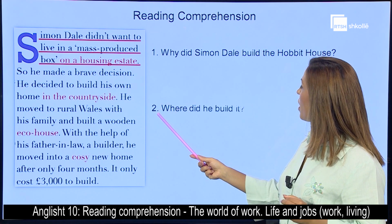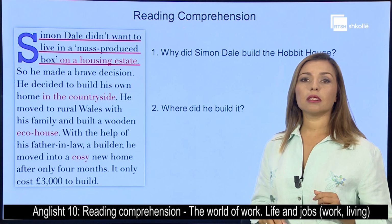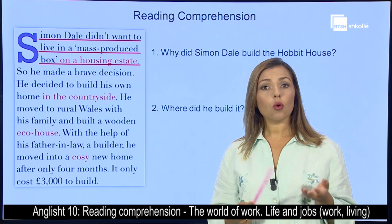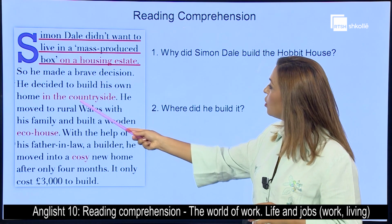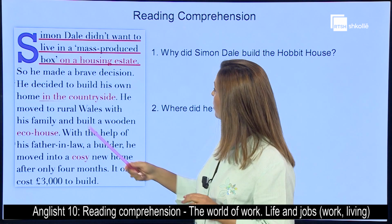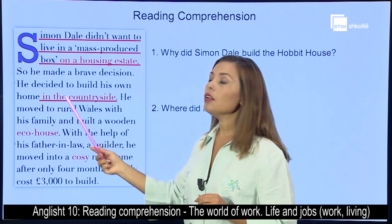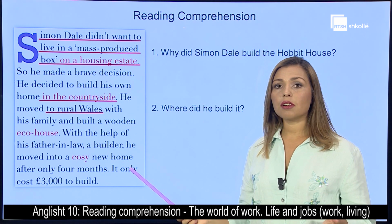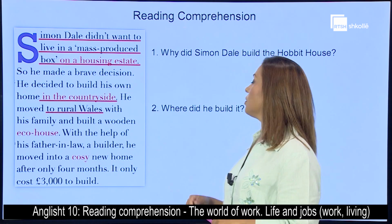So, where did he build it? Where? We want to find the place now. Where did he build it? Take a look at the second part. So, he built it in the countryside, we said. And that is your answer that you are going to write down.